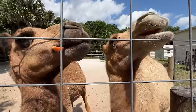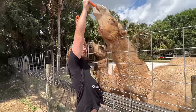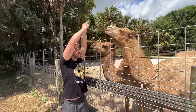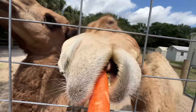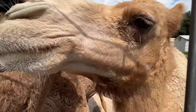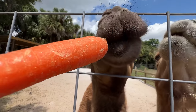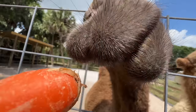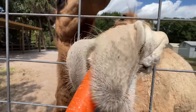Let me actually show you guys how big they're getting. Timmy might be almost bigger than Kameo now. Look how tall these guys are. This is ridiculous. You want another carrot, Timmy? Big, beautiful boy. Kameo, how about another carrot? Let me see those lips. Oh, I love my camels. You want a little baby carrot? There you go.